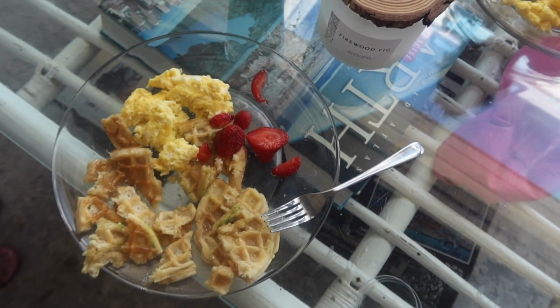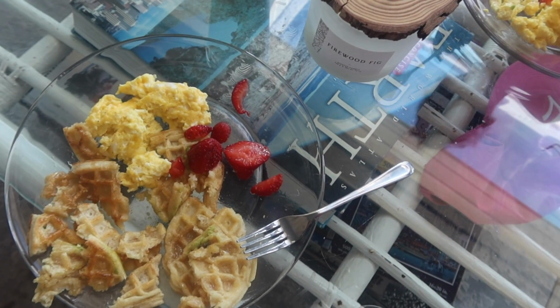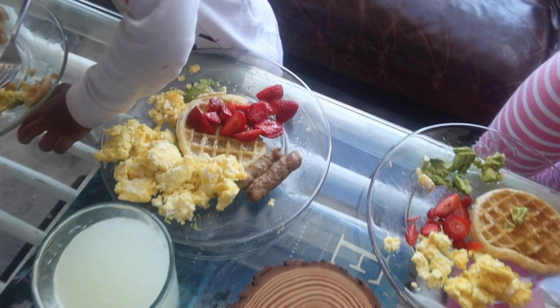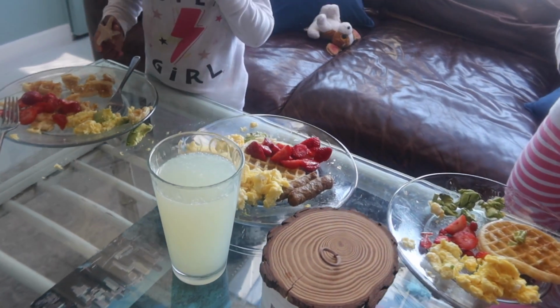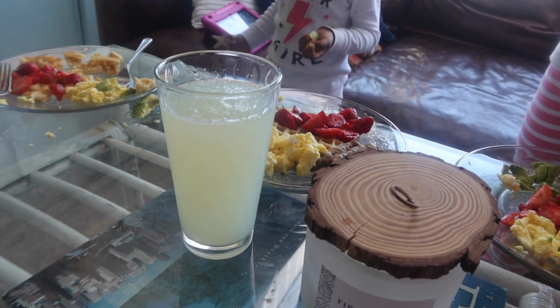So today we're having waffles and strawberries that the girls helped me cut up with their new knife set from Amazon. I'll show you guys that in a little bit. Scrambled eggs, and then I have turkey sausage on my plate. Oh, and avocados. Oh, and some of that bomb lemonade that I got from Simply Lemonade from Winco yesterday.